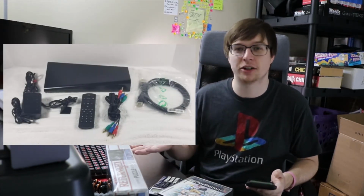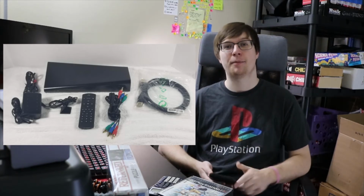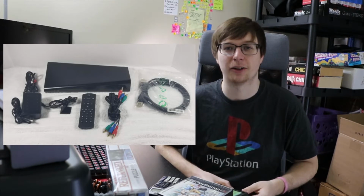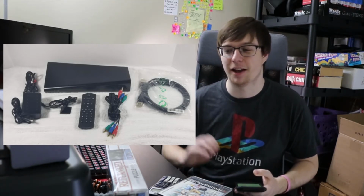Number 6 is the Slingbox SB500. This lets you watch TV on the go, and it sold for $150. I paid $15 for this at a yard sale, and what's really funny is there were a couple other resellers that were not necessarily following me, but we kept going to the same houses together. When he went to one house on one side of the street, I decided to go to the other side of the street, and that's where I found it.